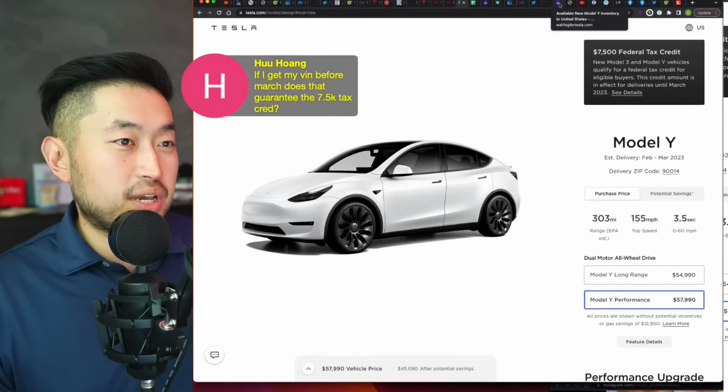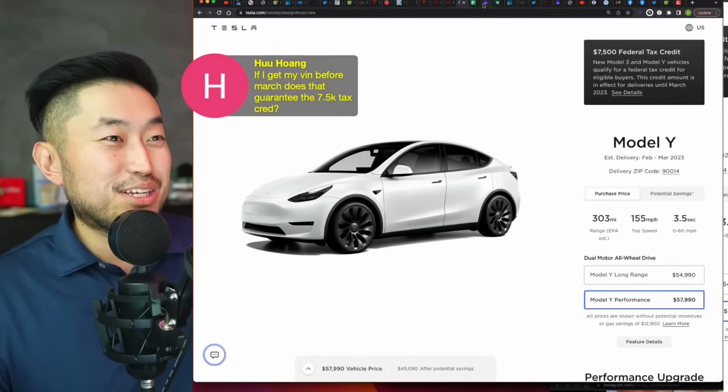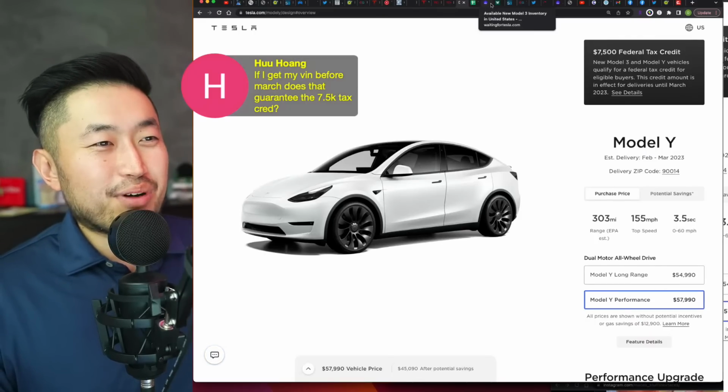So if you're just joining in, we talked about the Model Y inventory, the truth, spicy headline, the truth about Tesla Model Y inventory.